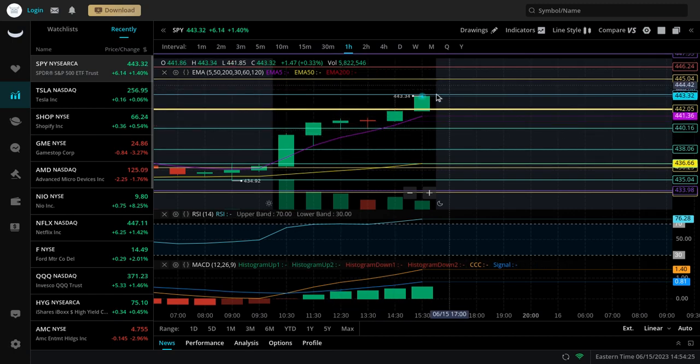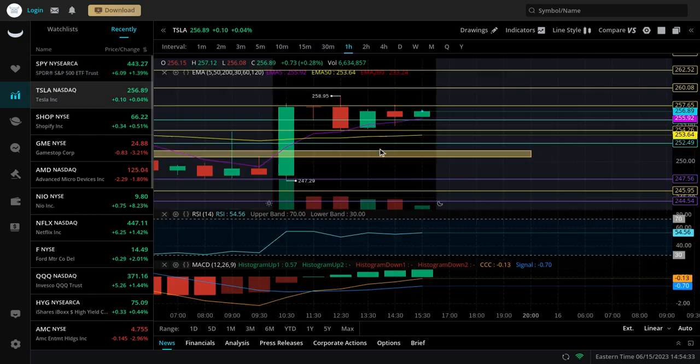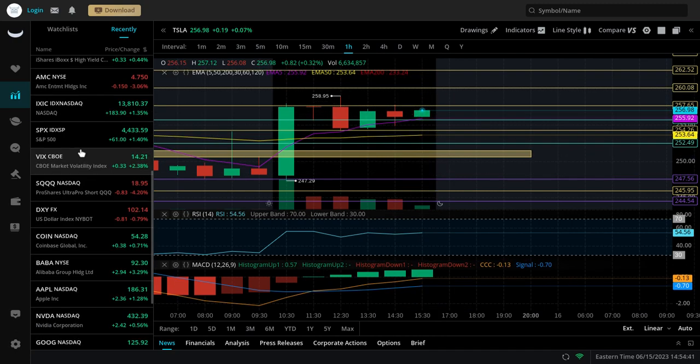SPY is continuing to break to new highs. We're getting very close to 443.5 to potentially 445. Tesla's breaking out. Now Tesla's trying to get above 257. It's trying to get into this upper range. It's getting very close to it. It's trying very hard. Let's see if Tesla could do it. But for now, market looks quite nice.